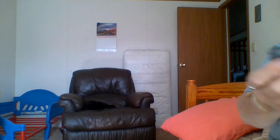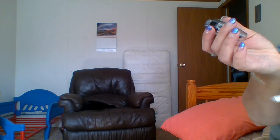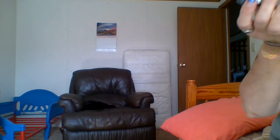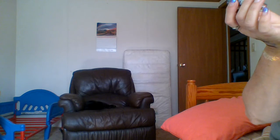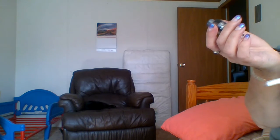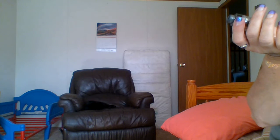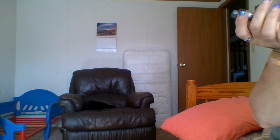But this is what I do. So just a second here. There's an area. This looks a lot like blueberry to me, like a deep. It's navy, but it doesn't look like that to me. And I think it's really, really pretty too. It is shimmery. I like it.